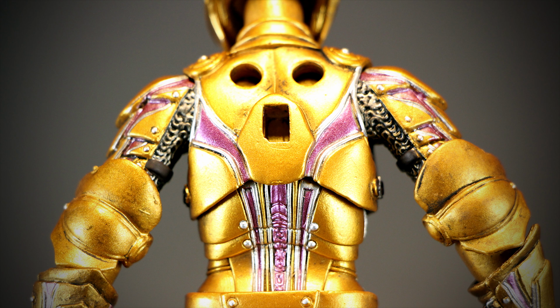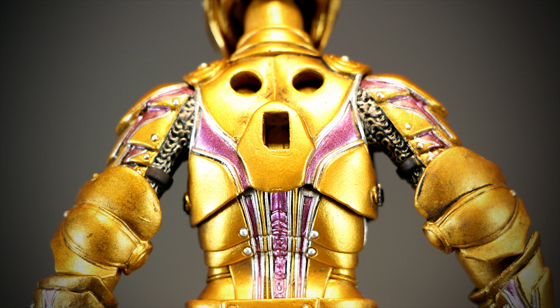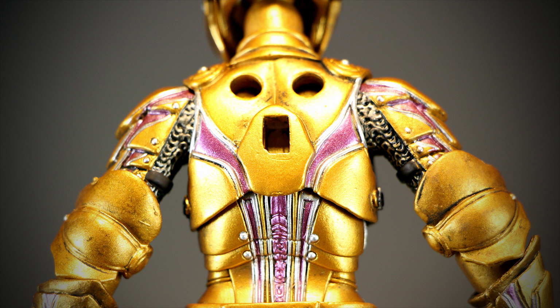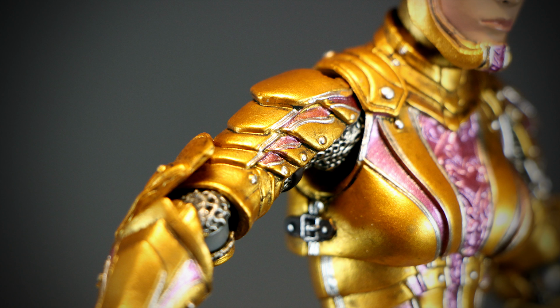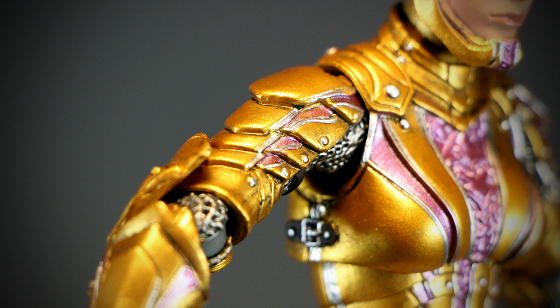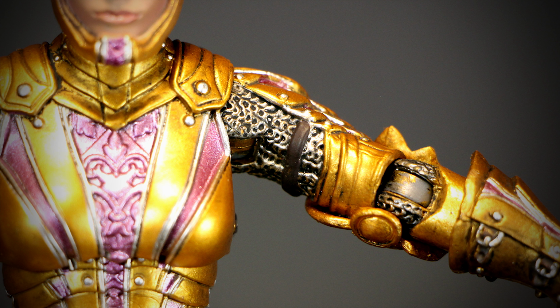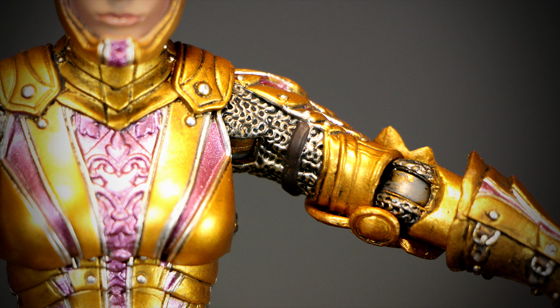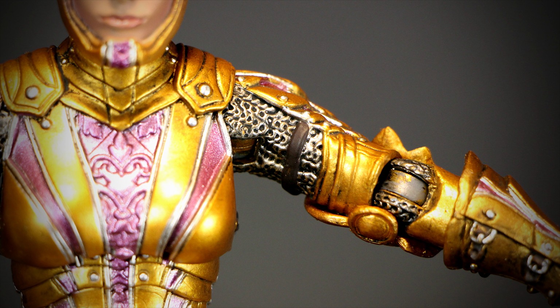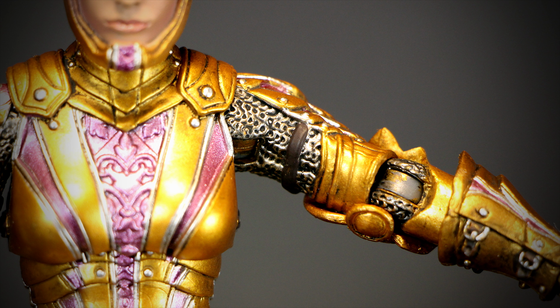The back has more of that gold, silver, and pink pattern wrapping around the back. We can notice 3 peg holes here. The upper 2 will be covered by shoulder armor later on. The shoulder has layers of plated armor. Small details like the rivets and more of that pink and silver pattern are applied here. Under her shoulder, we can see the fine detail in the chainmail. It has a very detailed sculpt, and a wash of black paint really brings out the detail in an area you might not even look at.